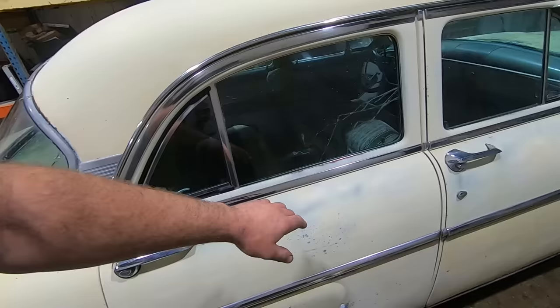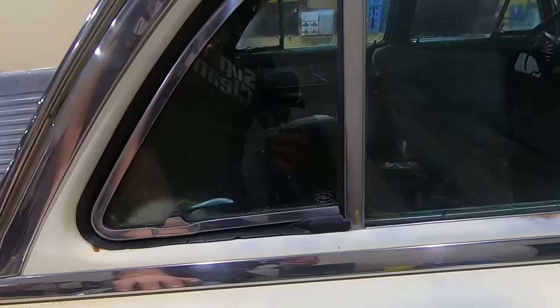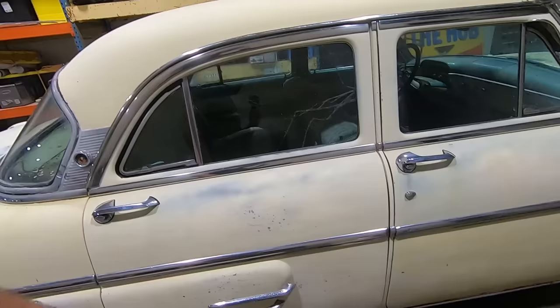Other than that, glass is pretty good. Even has full moco on these rear windows. Those things are swanky, aren't they, Duff?